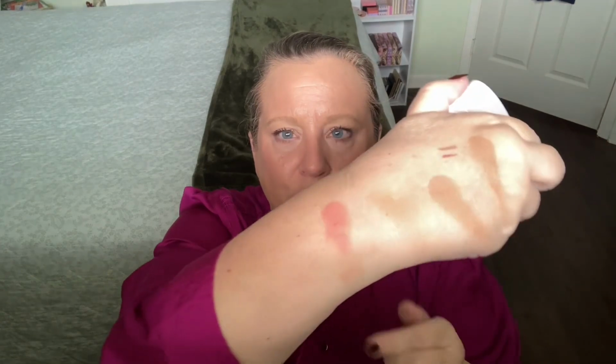Next we have the Rose Ink Cream Blush Cheek and Lip Color. So this has 15 shades. The shade that I have is Heliotrope, and this claims to have a buildable flush of radiant color. It is more of a cream to powder type of a blush. Let me swatch it there for you.